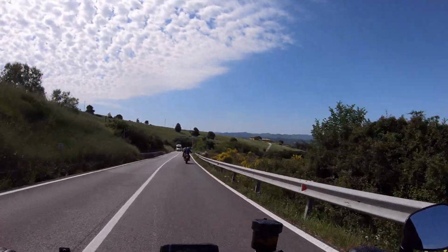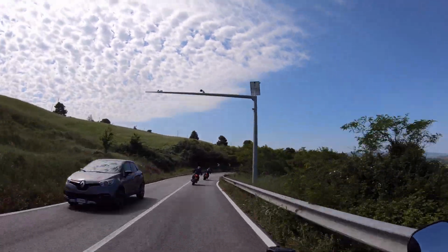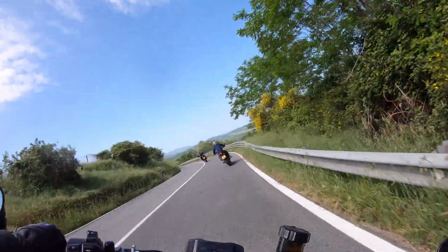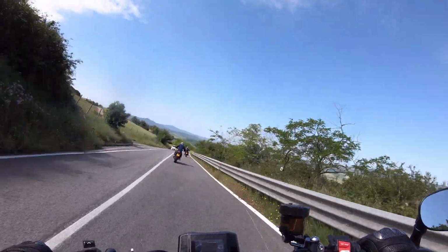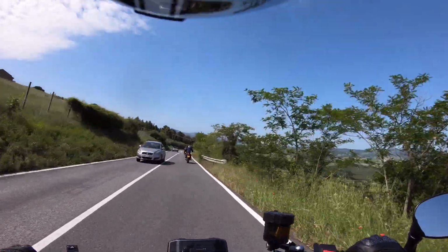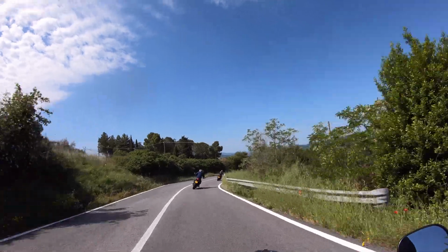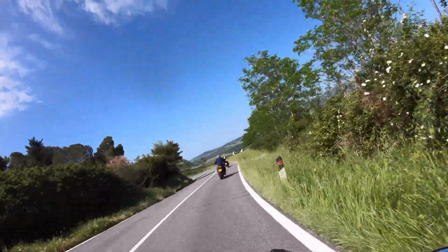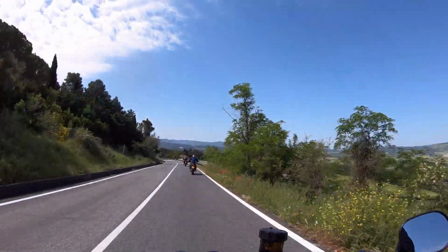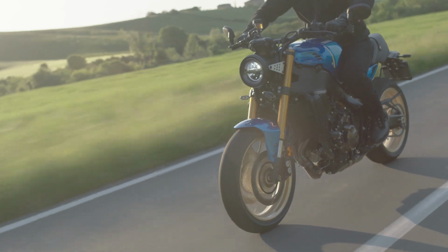One of the main advantages with this new bike was that the suspension works much better than with the old XSR900, because as I mentioned, this is not just a revamped MT-09. This is really a new bike. Everything was purposely designed for the new conception, and you can really feel that. It feels very natural. Agility is still great.